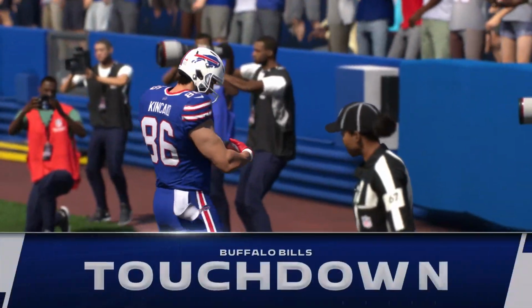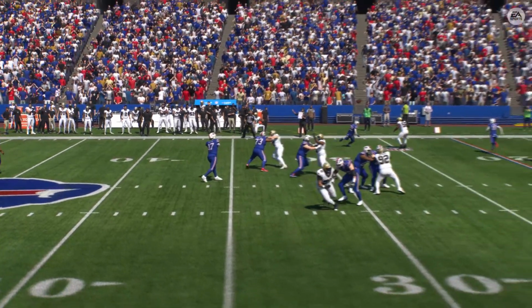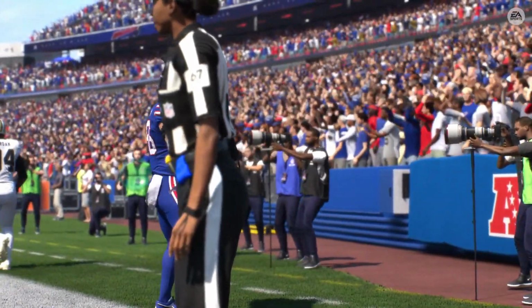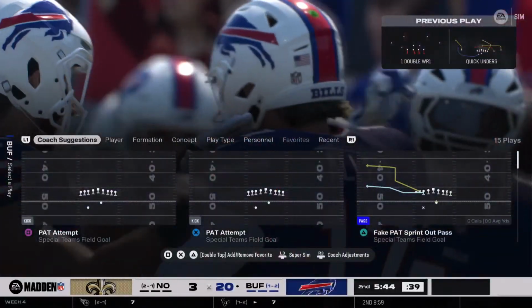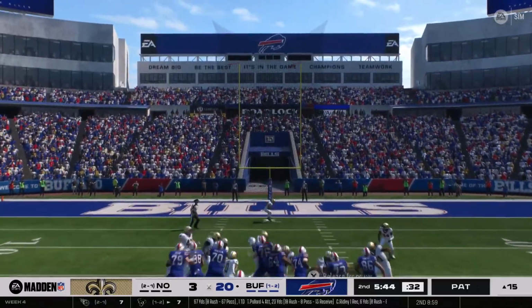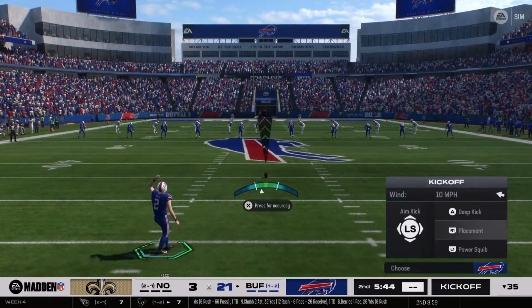That's going to be caught. They'll take it into the end zone for a Buffalo touchdown. Dalton Kincaid, his second touchdown on the season. And the Bills are able to stretch out their lead. On for the extra point. And it's 21-3. That time a 6-play drive. And it ends in a Buffalo touchdown.